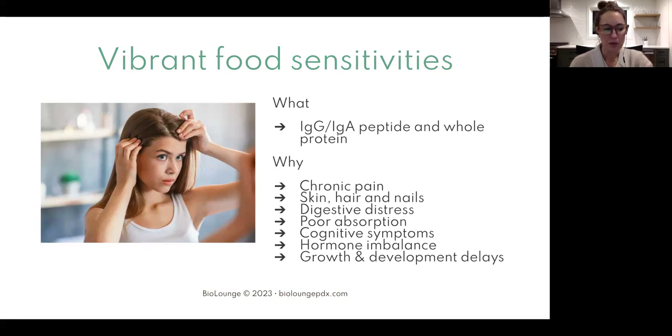But, you know, kind of by proxy, if we see an IgG response or we see an IgA response, our experience is that when those foods come out, I kind of think of it as like I've just taken the dial on the stereo and turned it down on inflammation. And so it's not necessarily that the foods are the problem, but they are a tool to reduce inflammation. If we're seeing IgA responses, we're thinking about reducing the inflammation on the actual gut lining.